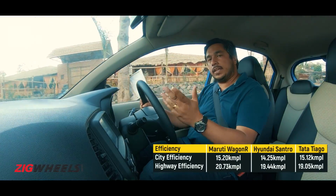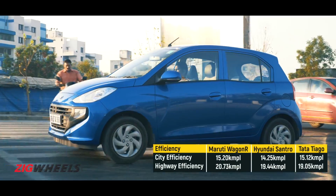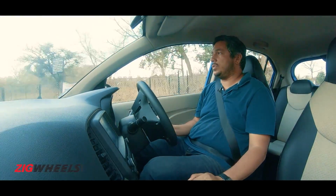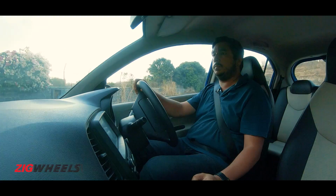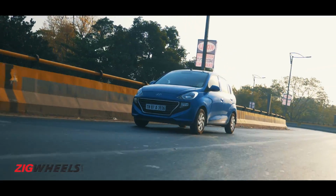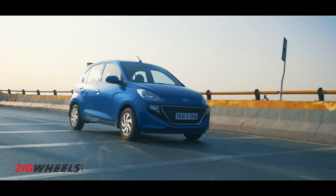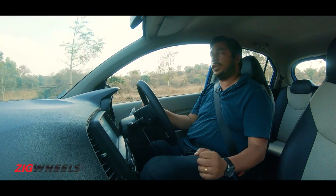So the Santro has the other 4-cylinder in the test. And like the WagonR, it's quite nice and refined, but it has a slightly more raspy note to its exhaust. Once you do get up to speed, like on the highway, it is quite nice and enjoyable to drive. But in the city, you do need to work the gearbox a lot, because there's not much drive below 3000 RPM.